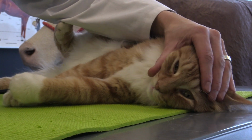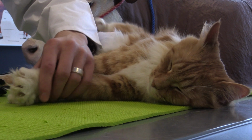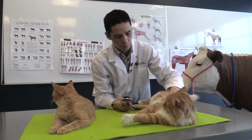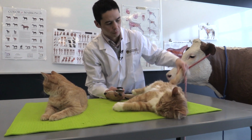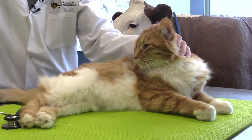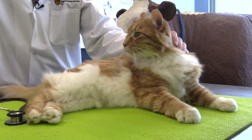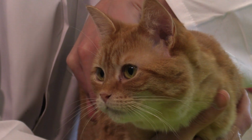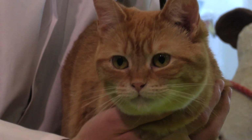So with the ears specifically as an example, we're looking to see if their ears are going from a nice forward position when a cat is comfortable and happy. As they become more painful, the ears start to rotate backwards towards their tail, and they start to flatten off as well. Or with their eyes, for example, instead of having nice open rounded eyes, they start to squint, and eventually their eyes will close altogether.